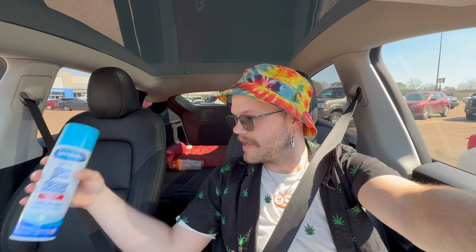So I got my reusable bag. Hopefully that'll help kind of counteract some of the badness in this for the world. But yeah, this stuff is honestly the best. If you haven't used it yet, definitely recommend it for cleaning your glass.